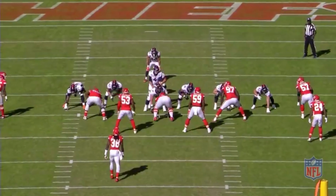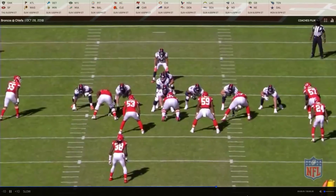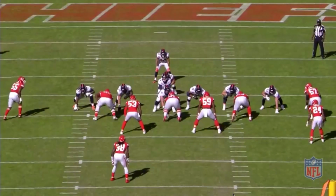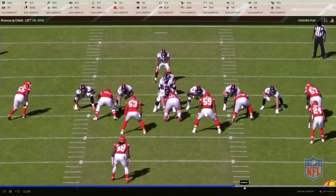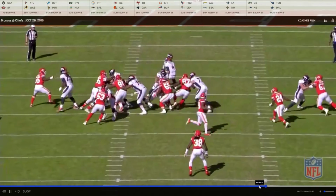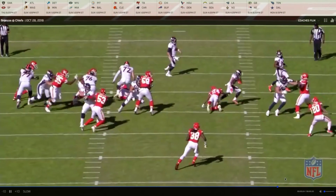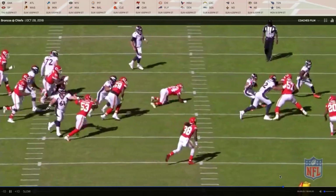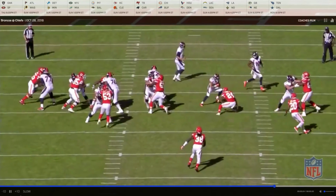But Phillip Lindsay shows his elusiveness on this play because what he's able to do is make Jordan Lucas miss, and you're going to see it right here. So a lot of these plays are slowed down for you guys. We don't have the fancy yellow marker. But this is what Case Keenum does. He hands it to Phillip, and there you see number 24 in the hole for Kansas City is Jordan Lucas, and he gets juked out by a great jump cut by Phillip Lindsay.